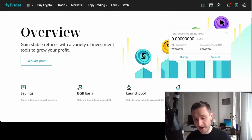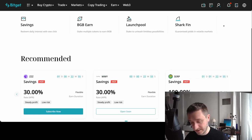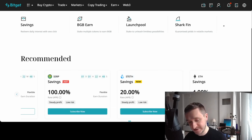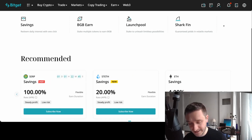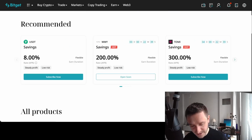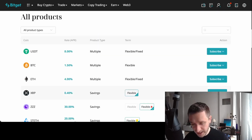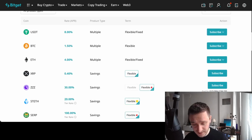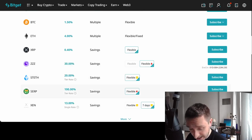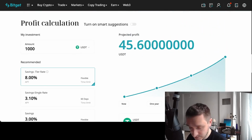Finally, there's a bunch of earn products that you can use. So if you just want to have some capital, or you're holding one of the crypto coins and it's just standing idle, then maybe you can use it to earn you some fees on savings or different staking possibilities. As you can see, there are different accounts, for example, USDT giving you 8% per year on an earn duration, flexible, which is pretty cool. You have a bunch of other rates as well, so you can look for those. Whatever coin you have, there's a bunch of interesting stuff here happening. You can also calculate your profits if you want to with particular coins, so that's really cool.